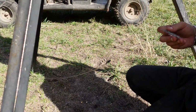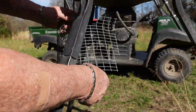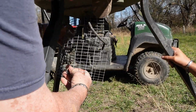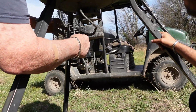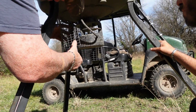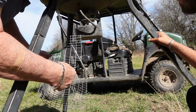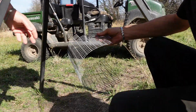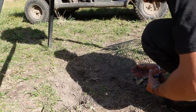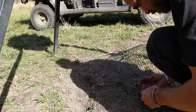Okay, now this is gonna be bent down like that, and this is gonna go up like this. Okay, take the bottom three off here, all the way off. No, that way. There you go.